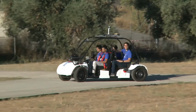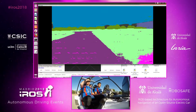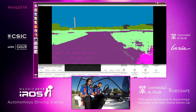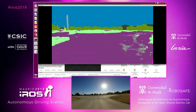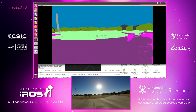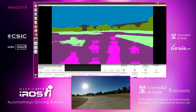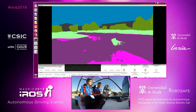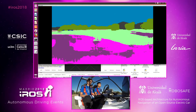Our system is now driving in an autonomous way, as we can see, and we then show on the screen our semantic segmentation system. This is the system that we use in order to detect obstacles in the lane. Our system is now driving autonomously and is able to detect obstacles in the lane and stop accordingly.